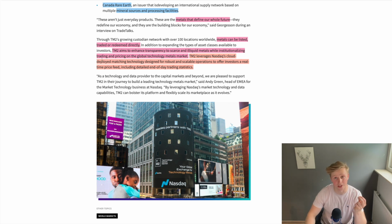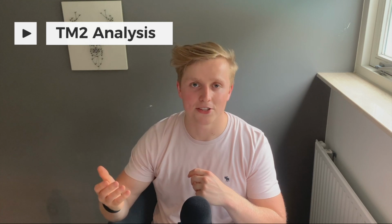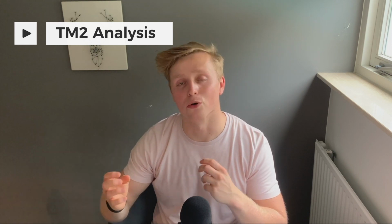So what is important from this paragraph? Enhance transparency to scarce and illiquid metals, so for example graphite, and that they offer investors a real-time price feed. So yeah, investors, institutional or individual, can now use TM2 to buy, trade or redeem their metals, which is just awesome. For example, traditionally graphite pricing was pretty hard to do, since most graphite that was being sold was sold behind closed doors, business to business. This platform will ensure that prices are governed by demand and supply. And we individual investors also get access to the updated prices.